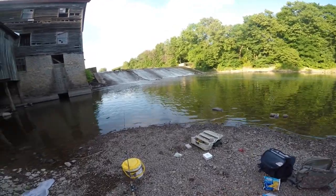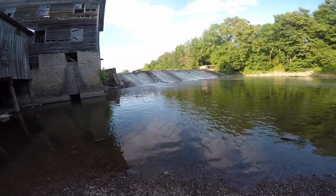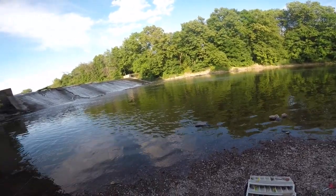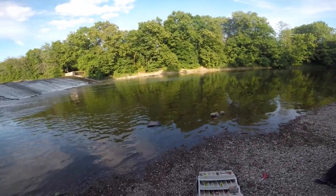In my quest to catch a rock bass for bait for channel and flatheads, I caught both a channel and a flathead. So it's been a pretty good day today. Four species. Oh, that's a red horse. That's a red horse.